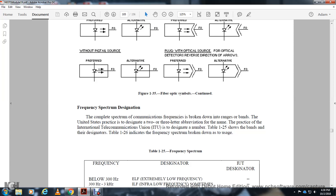All right, your frequency spectrum designation. The complete spectrum of communication frequency is broken down into ranges, named by the United States. Standard practice designates a two or three-letter abbreviation for the name of the band of international communication. Figure 125 shows the bands, with the designator of figure 126 to indicate the frequency spectrum breakdown in usage.